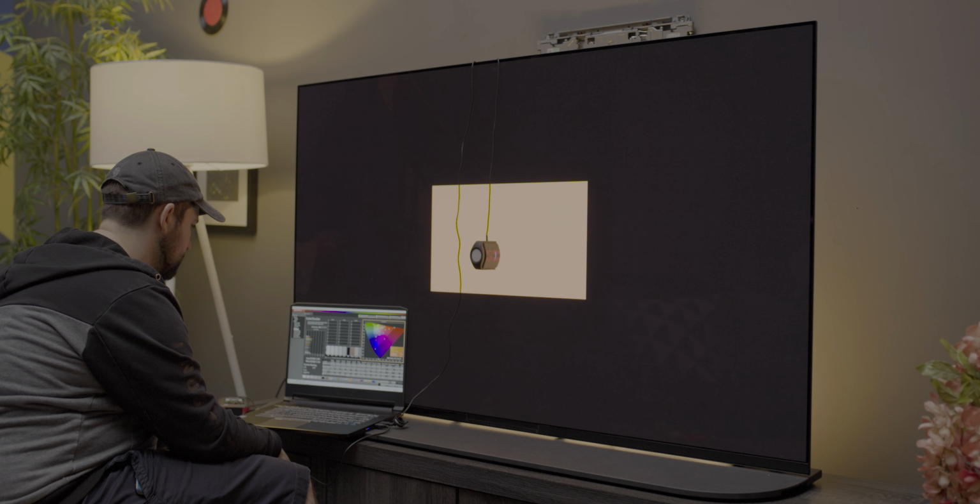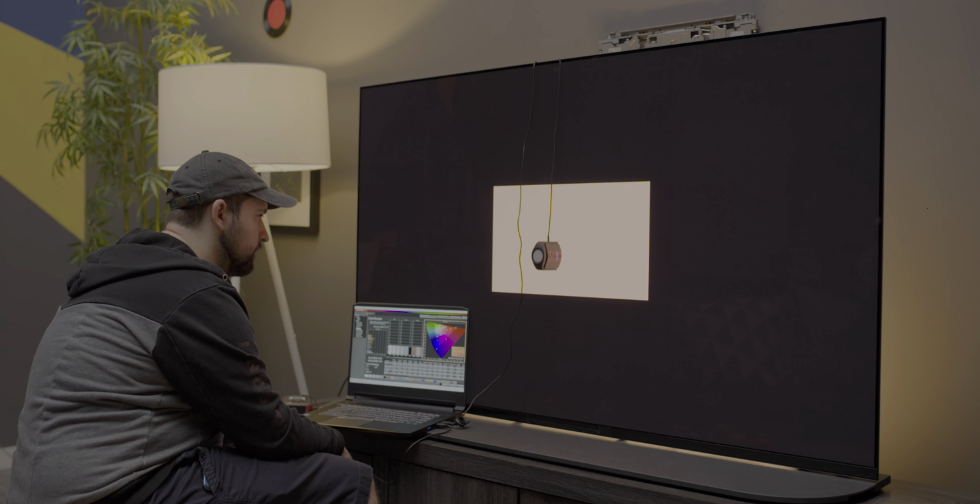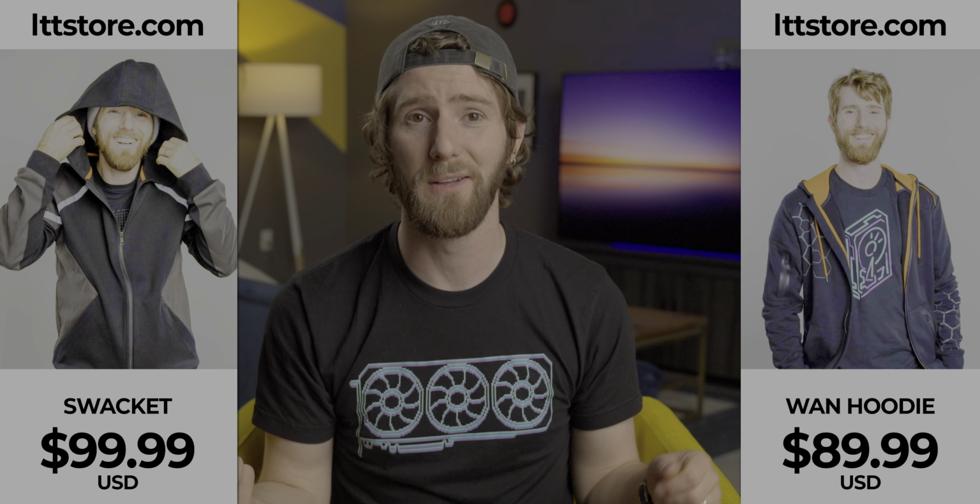As for HDR, we measured both IMAX Enhanced and Cinema modes, and ladies and gentlemen, we figured out where most of that $1,000 extra is going. Sony's processing. Not LTTstore.com, where they could have picked up a sweet WAN hoodie or a swag.